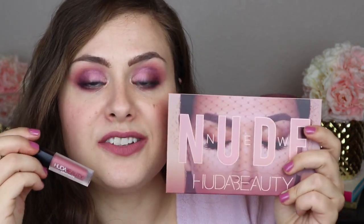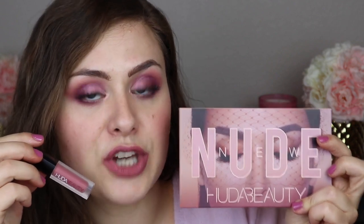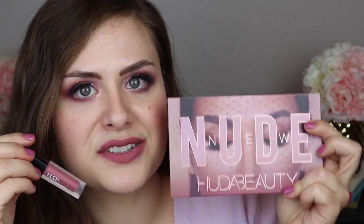And just for your reference, I also put on Huda Beauty matte lipstick in Muse. So for your reference, all Huda in this look. So this is the Huda Beauty New Nude look. Let's jump to the Tarte Love, Trust, and Fairy Dust for our next look.